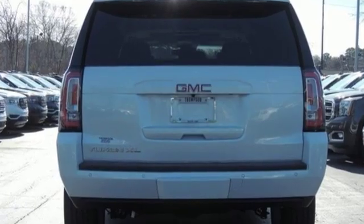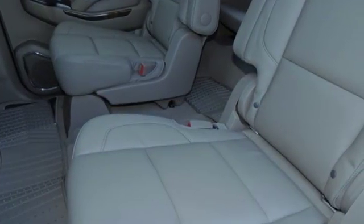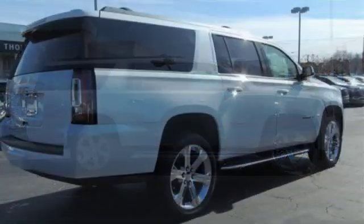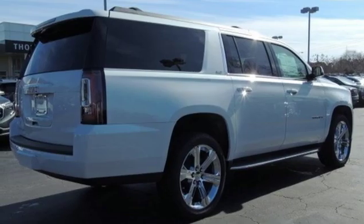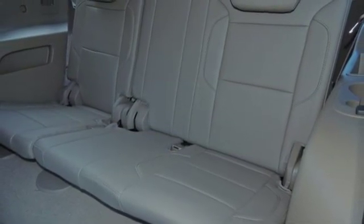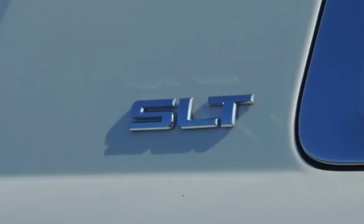Bluetooth streaming audio, power heated mirrors, front heated leather bucket seats, auto dimming rearview mirror, Apple CarPlay, Android Auto, dual zone climate control, EcoTech 3 engine, active grille shutters, electronic shift on the fly, and automatic transmission.